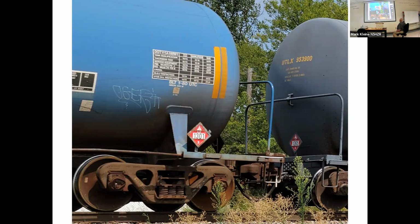So if you want to look at what 1301 is, you look right here, I'll tell you. This car is carrying vinyl acetate. And this car, this 1265, is carrying pentane, which is a component of gasoline.